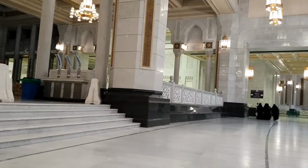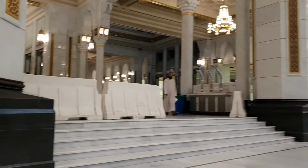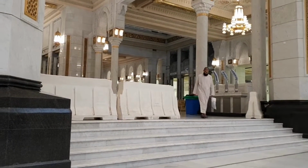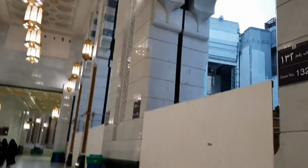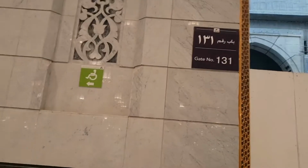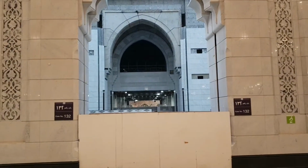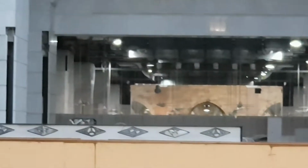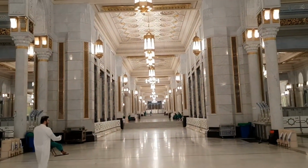You mind parking up here? Yeah, I don't mind. I'll stay here. The women's section of praying is usually more back there, but from here the view of the Kaaba is just through there. You should be able to see it. The Kaaba should be right through there, all the way from the back.